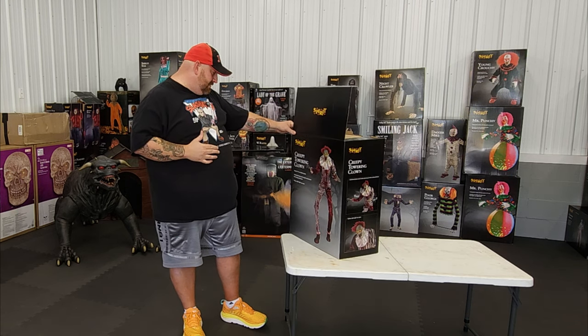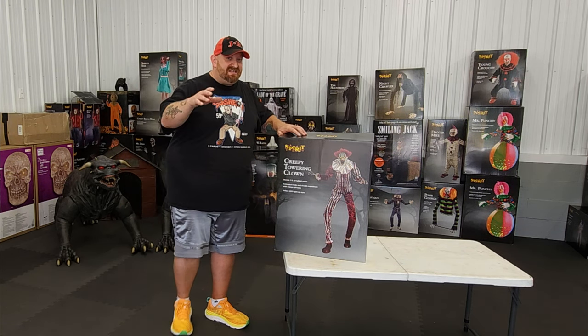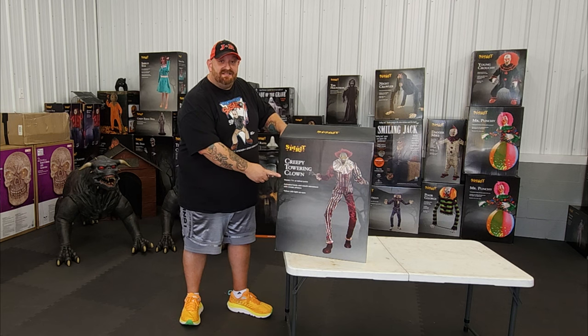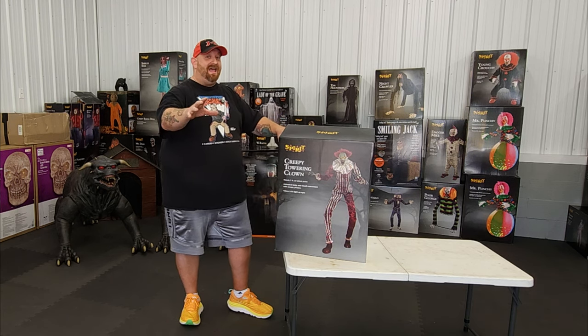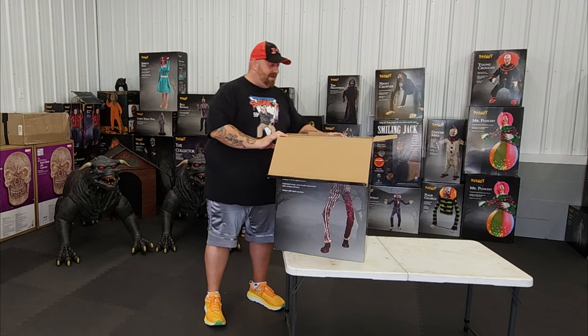Wait a minute, what? Look at this, guys. My box says stands 7 feet tall. Now, I have seen other boxes that people have got this year where he was only 6.5 feet tall, and it says that on the box. Mine says 7 feet tall. What in the heck happened with that? I am totally blown away by this right now. All right, regardless, let's go ahead and get him opened up.